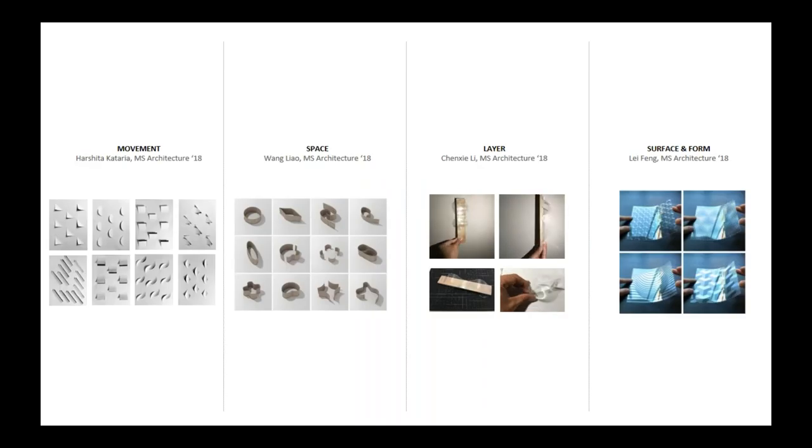research they did. The students really struggled at this stage because they didn't really know what they're doing. They're just producing things. So Harshita, based on the movement, started cutting out various patterns on paper and trying to open and close these things. Wang started using that flexible ribbon sheet of paper and started creating different spaces. Chengxi created layers out of transparent materials and started putting on light, shades, all these things. And Lei printed different patterns or textures on a transparent substrate and started manipulating.